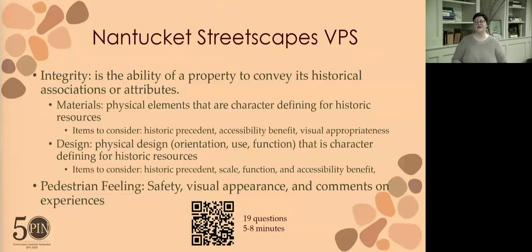Also looking at design. That includes orientation, use, and function that are character defining for historic resources. Once again, looking at that historic precedence, scale, function, and accessibility. And then the final section is pedestrian feeling, safety, visual appearance, and comments on your experience. Do you always trip at the same place every single time you walk down a street? Have you fallen and chipped a tooth? We had a student who fell and I believe sprained or broke parts of her leg a few years ago, and those kinds of things. And looking at how we experience our streetscapes today, how our sidewalks work for us or potentially work against us.